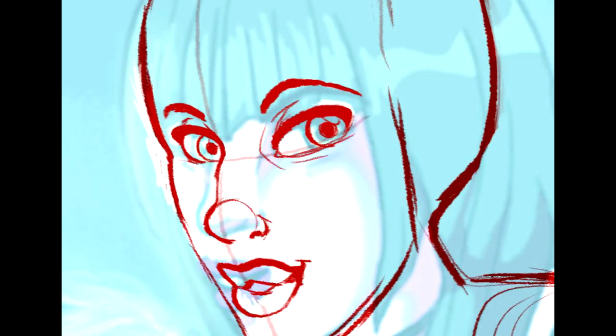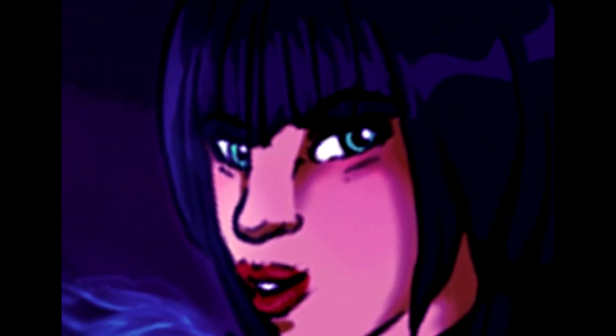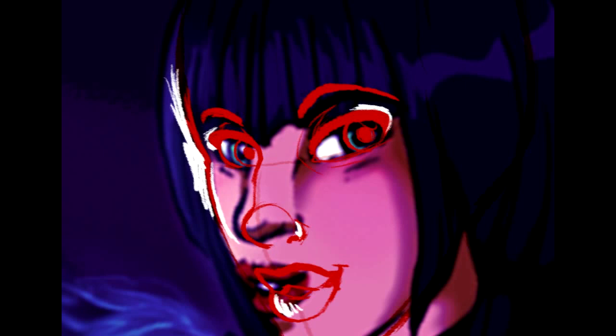Oh, I don't want to put that line in. Okay, so as usual, the hair looks fine. I'm not gonna fix something that doesn't need fixing.